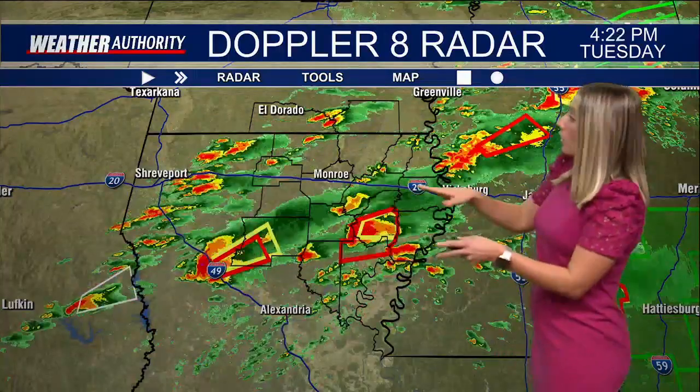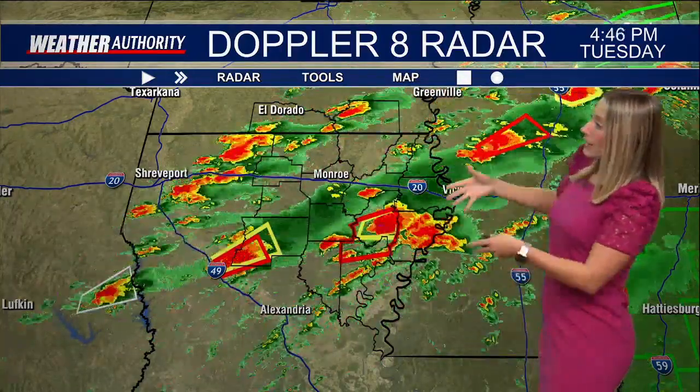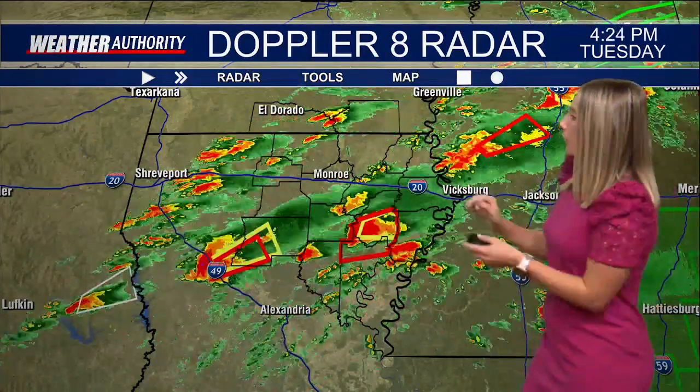So this is all ahead of that cold front. That cold front is still well back to our north and west through Oklahoma, back into parts of Arkansas. And that's why we're still in what we call the warm sector, or kind of the area where we see the most unstable air. So this is the tornado warning that we have over Franklin Parish.